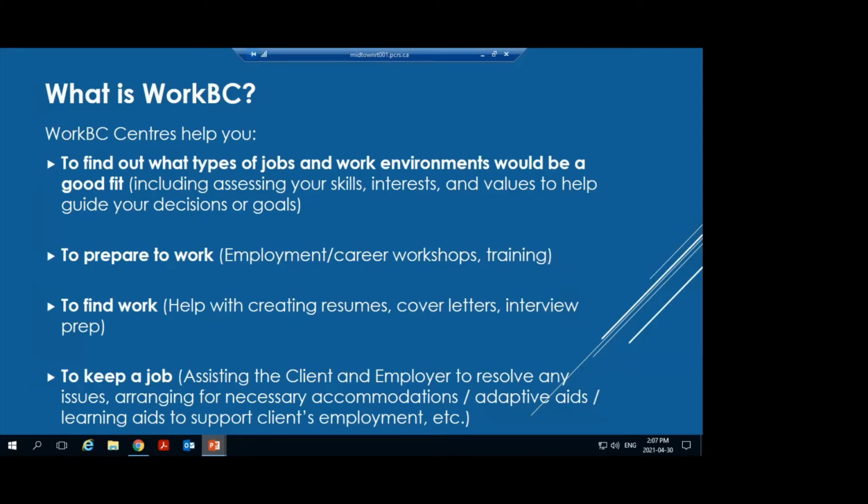So if an individual does not have an employment goal, then WorkBC can help you find the type of work that would be best suited for your needs. Once determining the goal, then we would help the individual to be prepared to work. And some of the services we offer during this stage may include workshops.